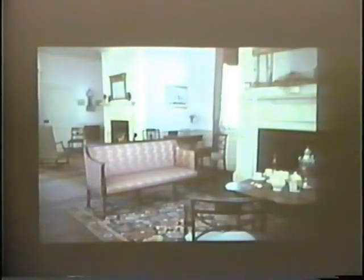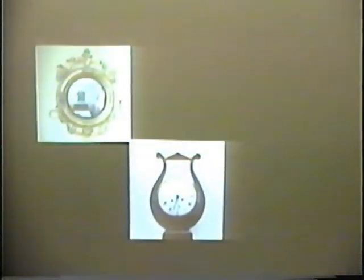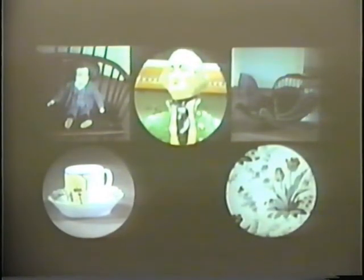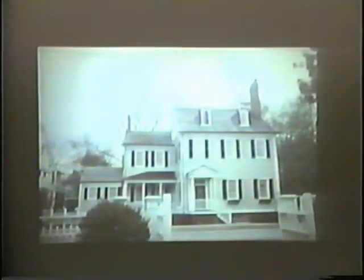Notice the careful detailing and fine woodwork. The Dixon Stevenson House has been furnished to reflect tastes of the first half of the 19th century. The Dixon Stevenson house will give you a good idea of how many New Bern homes looked in the early 1800s.